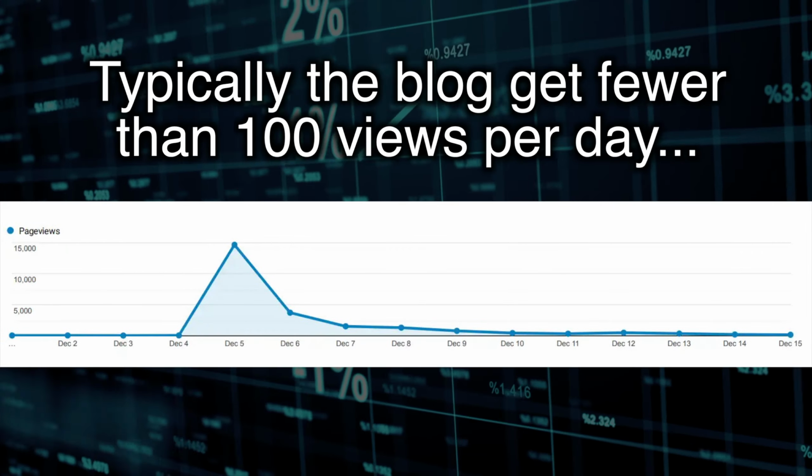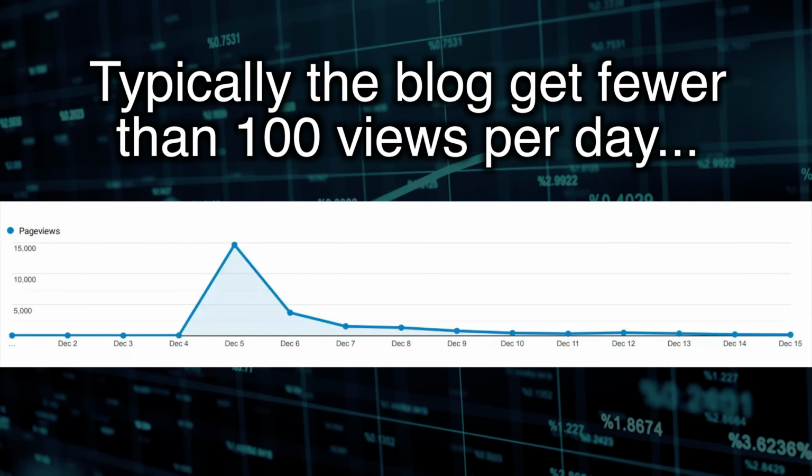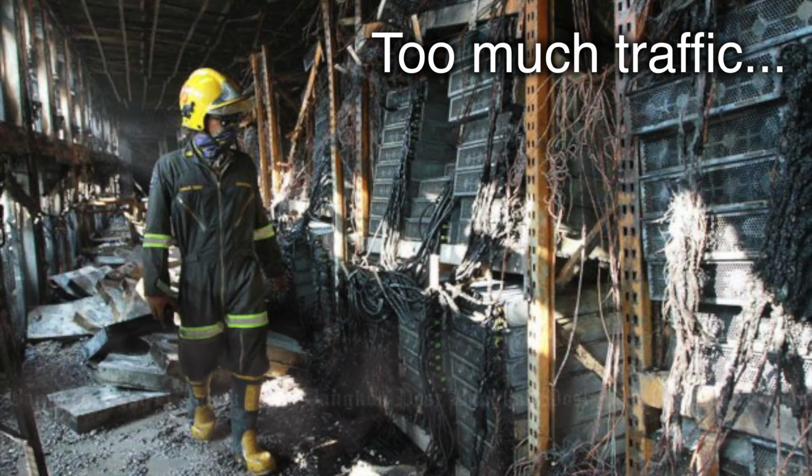To put that into perspective, here's the daily stats from Google Analytics for December. This sudden influx of people is known as the Hacker News effect. For a lot of websites, especially ones that have complex functionality, this can cause the site to completely collapse and stop serving traffic. Fortunately for my blog, it's not really an issue.